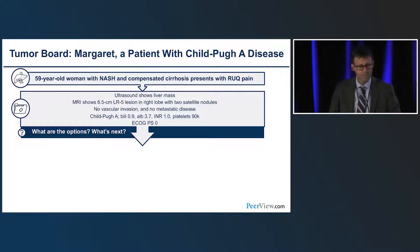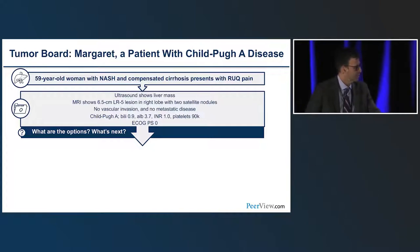She also has 2 satellite lesions. There's no vascular invasion, no metastatic disease, Child-Pugh A based on her physiology. She does have portal hypertension. We see that she's thrombocytopenic with a platelet count of 90,000 and good performance status. So I'm going to reach out to my colleagues. Dr. Kaseb, what stage would you say this patient is?